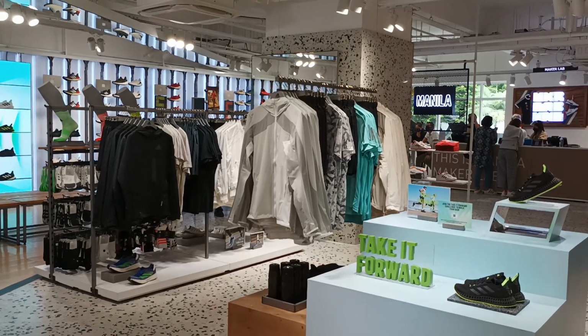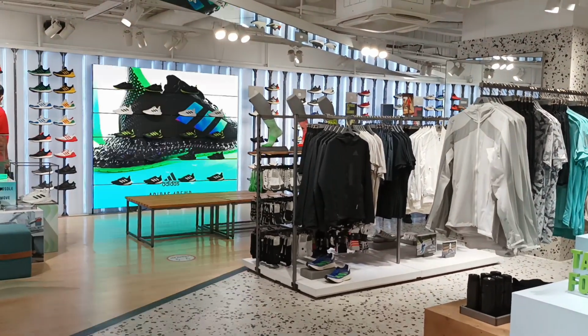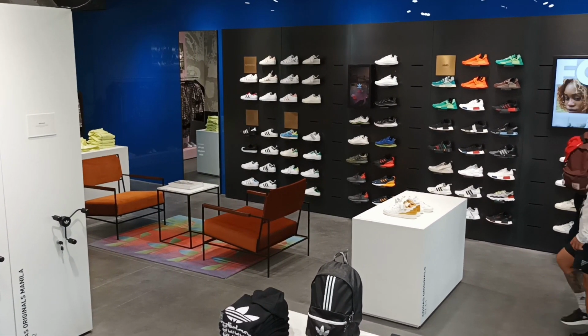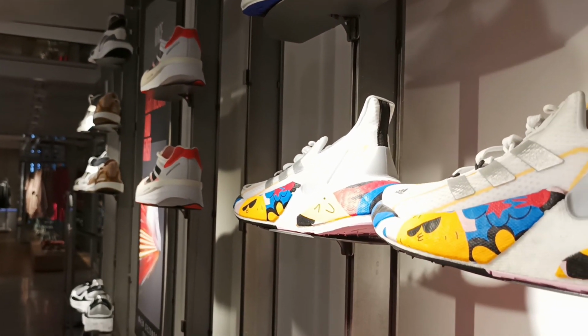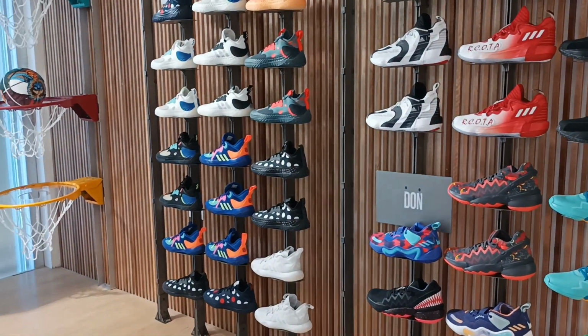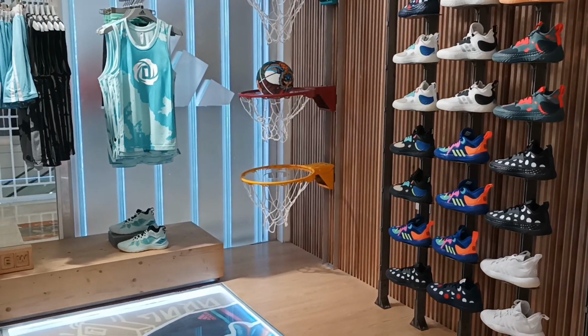The store itself is segmented, and what I mean when I say that is that it starts off with Adidas Performance and then moves on to Adidas Originals, so let's start off with the performance part. As is the case with other Adidas stores, the performance section is segmented into the various sports like basketball, where you'll find all these Hardens, Dame issues, Trae Youngs, Dames, and all that.